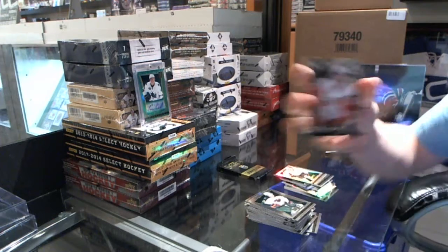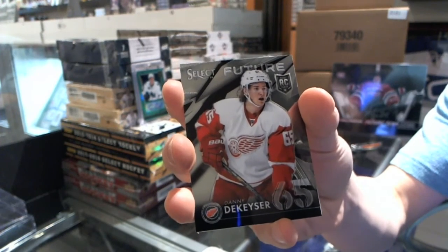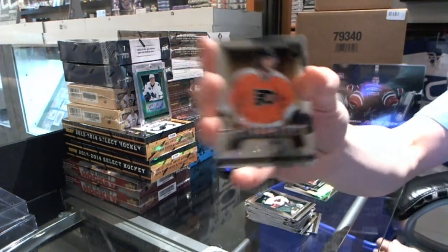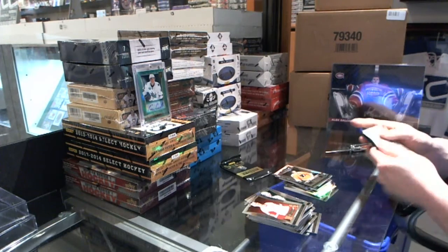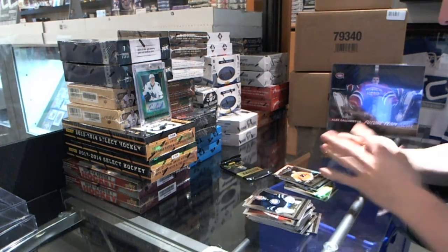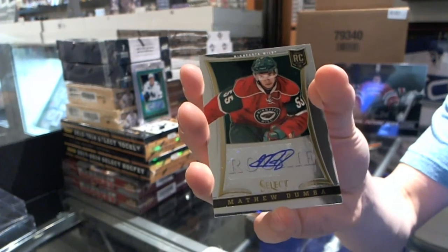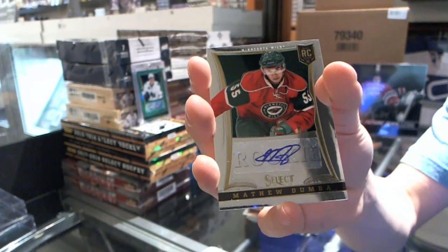Select future, Danny DeKaiser. And a rookie of Matthew Konen. We've got a rookie autograph, number to 399, Matthew Dumba. Matt Dumba.